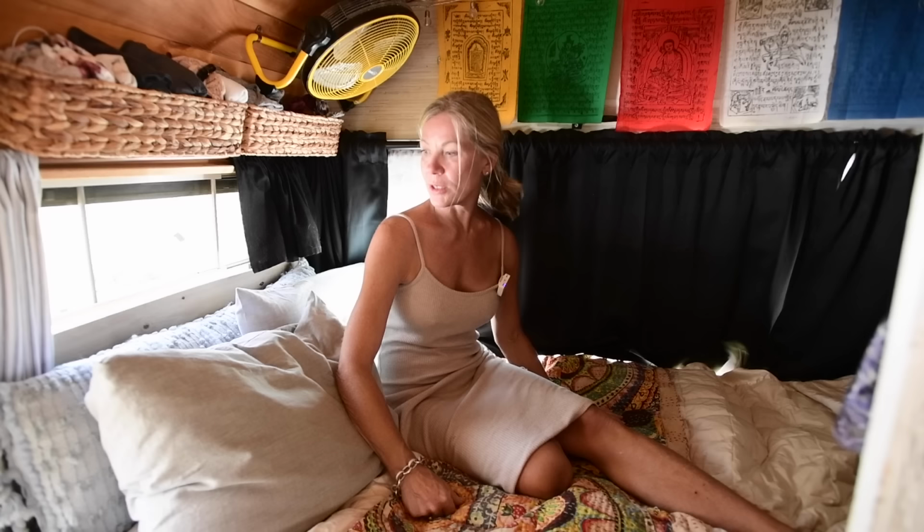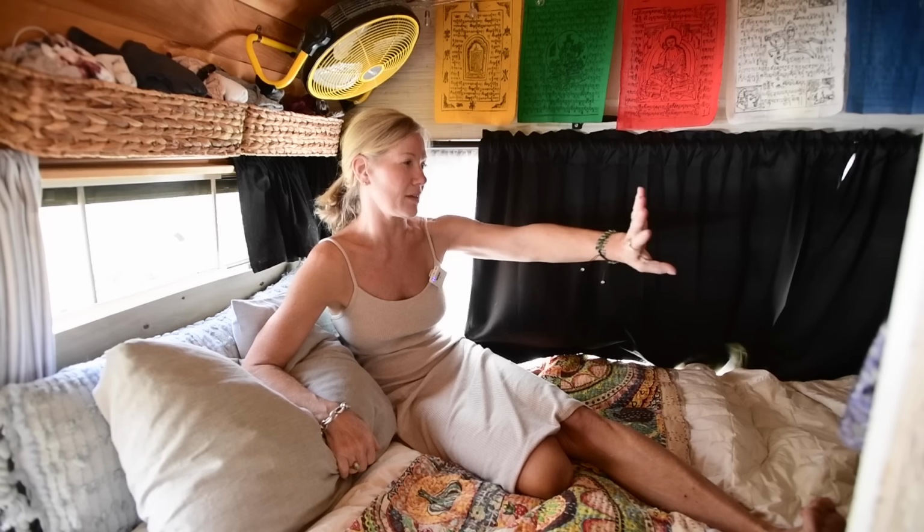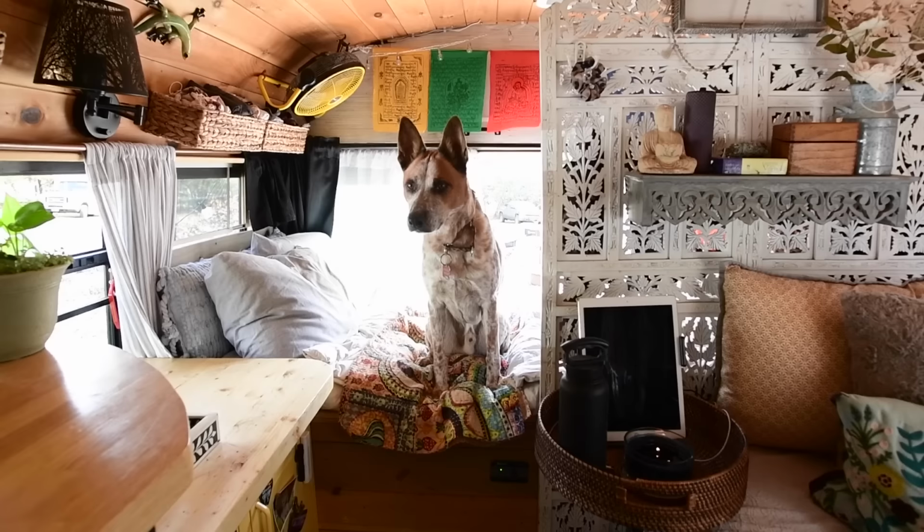My dogs sleep with me in here, and I've got a TV, a MaxxAir vent, and then a little more storage. I sleep in a sleeping bag. So at night I just pull my sleeping bag down and I sleep in it. So my bed's really easy to make.